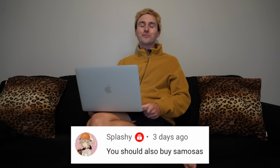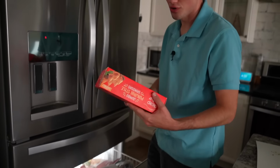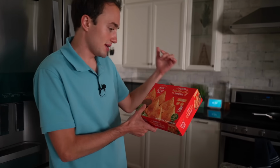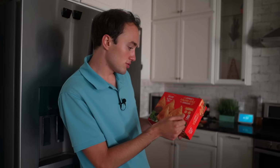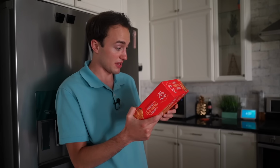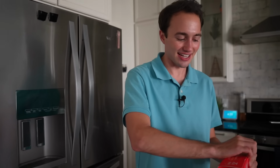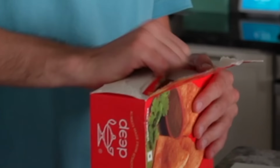You should also buy samosas. Some of you guys commented to get homemade samosas, but they didn't have that. So the frozen ones will do. It's made by the same Deep Indian Kitchen. And this is jumbo, includes chutney. It has potatoes, green peas. Sounds yummy. There's no microwave instructions, but I'm just gonna cook it in the microwave. Unless the breading's actually raw, but I feel like it isn't. I doubt it.